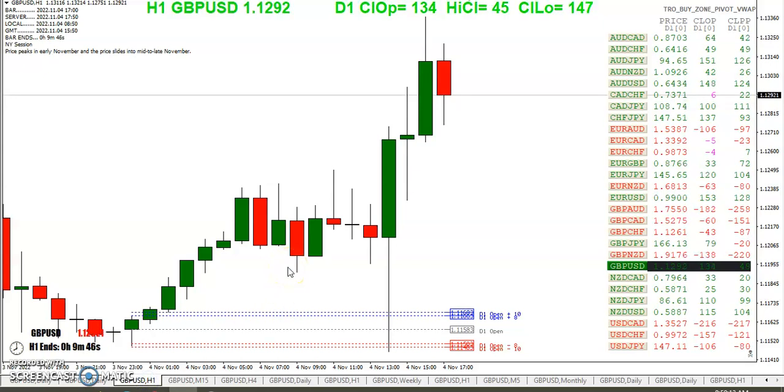On the hourly chart, you can see right here from the buy zone on that NFP. Was that NFP? No. Announcement? No, that was, let me think. This is 9876. This must have been the NFP announcement here. I can't quite remember. Well, we'll take a look.